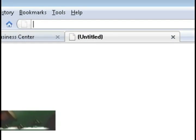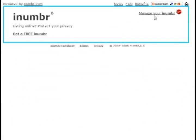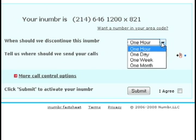And when it gets to the main phone number, you can either put in your real phone number if you don't mind that being listed, or you can go to iNumbr.com and sign up for a temporary phone number that can last you either from 1 hour up to 1 month.